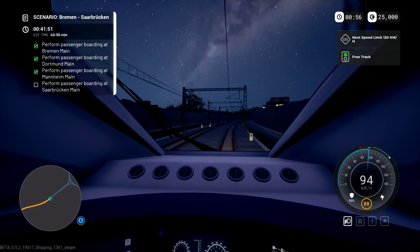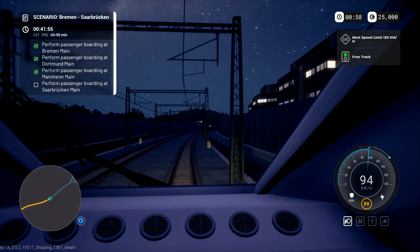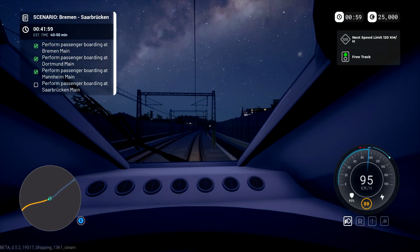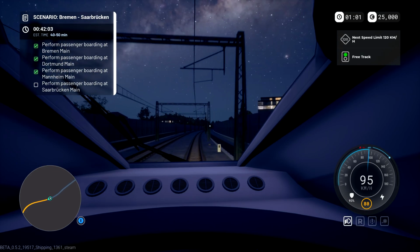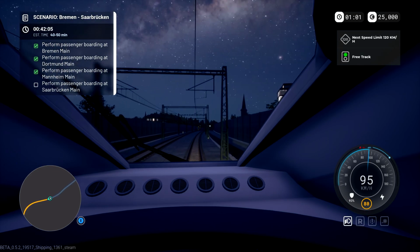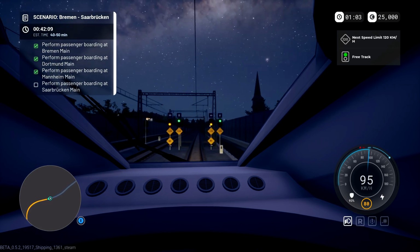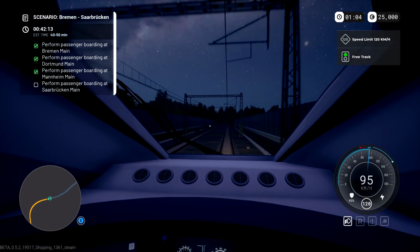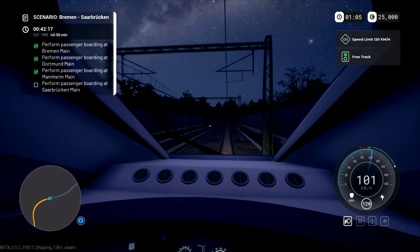Although I've not seen it yet. We're still in Mannheim. Uh-oh. We're sort of cruising through Mannheim at 94. Right, let's pray that Saarbrucken station doesn't have those dodgy dwarf signals. If they are, what we'll just do is we'll literally creep up to them as slow as we possibly can.